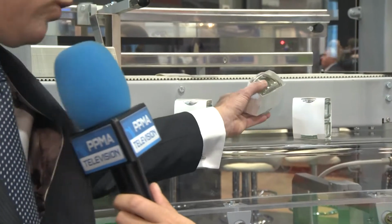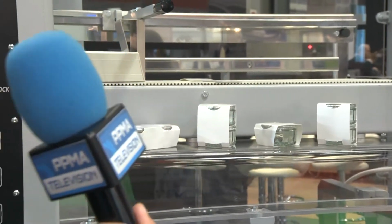So we're doing either singles or twins stacked or side by side, and even a quad pack, which gives the customers a good range of product packing options. In this particular instance, it's going to be puddings in glass jars, but we can do it with any firm product. So it could be bottles, jars, sleeves, yogurt pots, all those kinds of things.